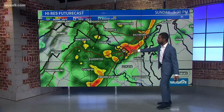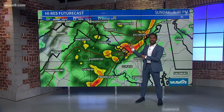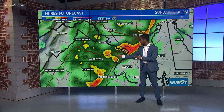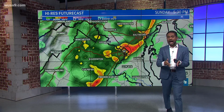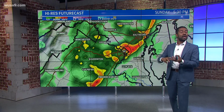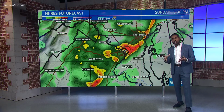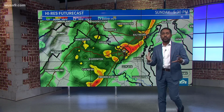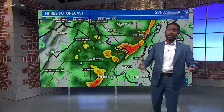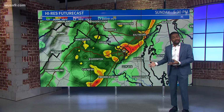And then look at this. At 5:30, it's right over D.C. It's moved inside of the Beltway. So if you live anywhere in the D.C. metro, basically expect stronger thunderstorms between now and about 5:45, 6 o'clock. And these could produce damaging winds. There could even be an isolated tornado. It would be a low-end tornado, probably like an EF0, EF1 rated tornado. But that's still 50, 60, 70, 80 mile per hour winds. Still a very serious situation.